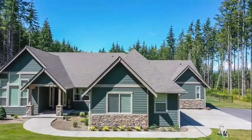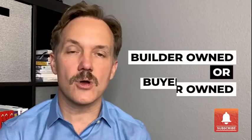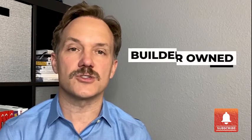The next question is, who owns the lot? Is it a builder-owned lot or is it a lot that you're going to purchase yourself? There are a lot of really important reasons why that matters. It matters in terms of how you're financing, how you're going to pay for it, and how to arrange everything in terms of the next steps.